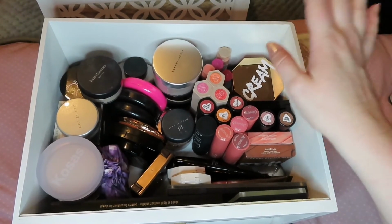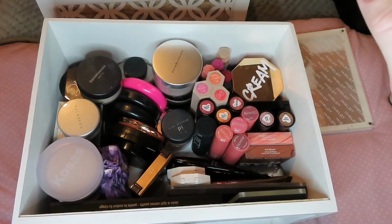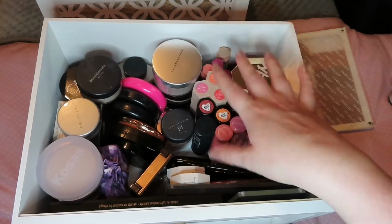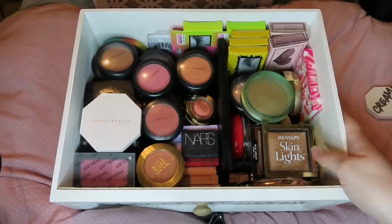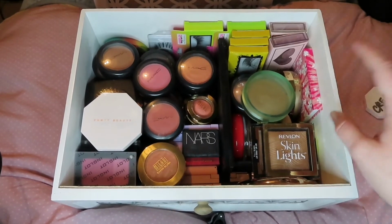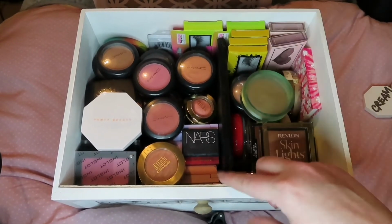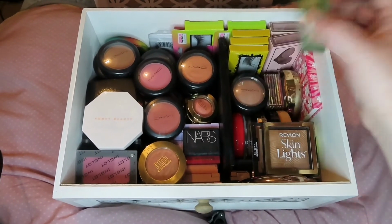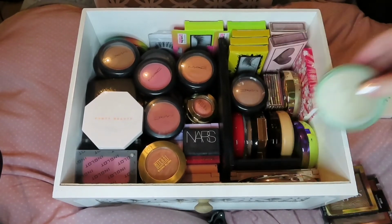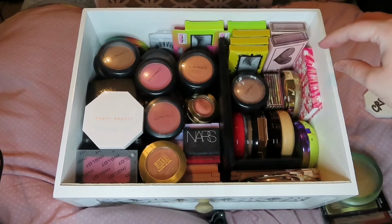So I am going to pull over my powder blushes, powder bronzers, just to have a little look. I might pick from there, I'm not sure. Okay, so this is my powder, blush and bronzer drawer. I don't think I want to take a powder blush, but I think I do want to put in a glowy powder bronzer.